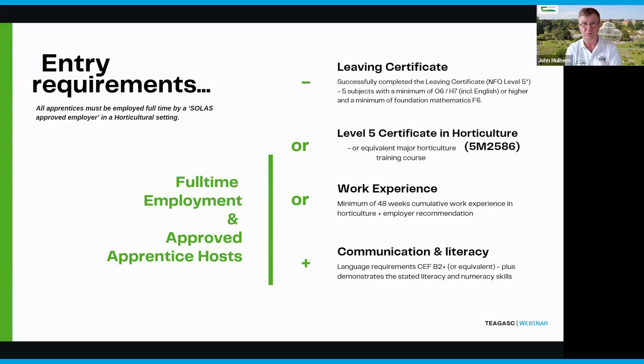But in order to meet basic requirements for entry onto the program, a level 5 is required, which may be a leaving cert, or it may be a level 5 certificate in horticulture. If both of those criteria cannot be met, work experience can be used. So a minimum of 48 weeks cumulative work experience in horticulture, which comes with an employer's recommendation.